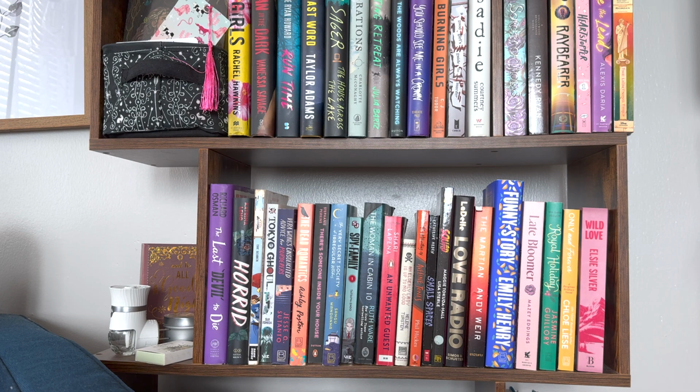Everything else are romances. The Dead Romantics, you can see, is much lower than The 7 Year Slip. I like The Dead Romantics. It wasn't my favorite. Quite honestly, I would have unhauled it already, but I annotated it, so I keep it. It has all of my notes in it, and I will reread it. The Woman in Cabin 10 is a thriller that I had so much fun with and really enjoy.